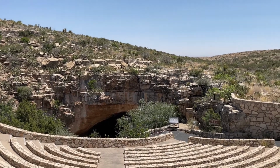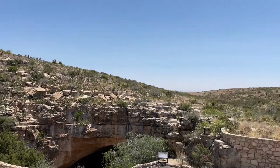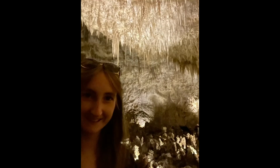Okie doke, next day we're going to Carlsbad Caverns National Park. So switching things up a bit, but not too much because it's still a national park. It was just this huge, massive underground tunnel and cave complex. Oh my god, was it cool. Oh, this freaked me out so much. Those three little rocks up there are called the Three Monkeys because they overlook the cave, stalactites, stalagmites, everything you could want.